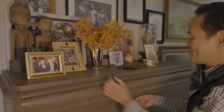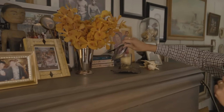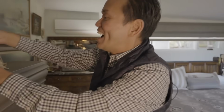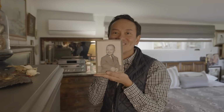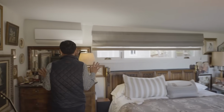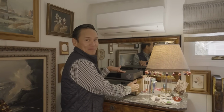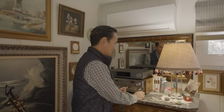Our pictures from 30 years ago, me in a Balinese outfit. You really want to know how my husband feels about me? It's right here. Okay, how cute is this? This is when he was a kid. Oh my gosh, I love this picture of him. I can't be responsible for this part of the bed. Again, I married a straight man. Right here, all the equipment, vintage equipment for the music.